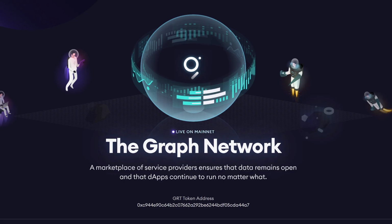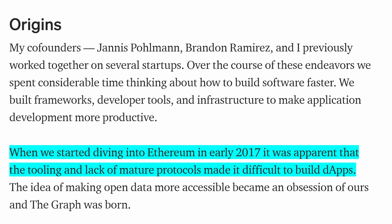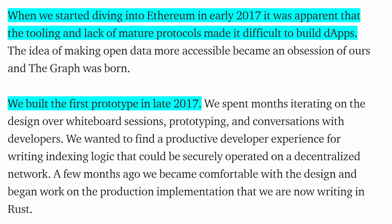So to understand why the Graph has so much hype around it, we must look back in time to 2017 when the co-founders of the project first got the idea for it. Yaniv Tal, Yanis Polman, and Brandon Ramirez were diving deep into the world of Ethereum and realized that one important issue holding development back was the lack of mature protocols to easily access data stored on blockchains. The group had their first prototype by the end of 2017 and they have been improving on it ever since.